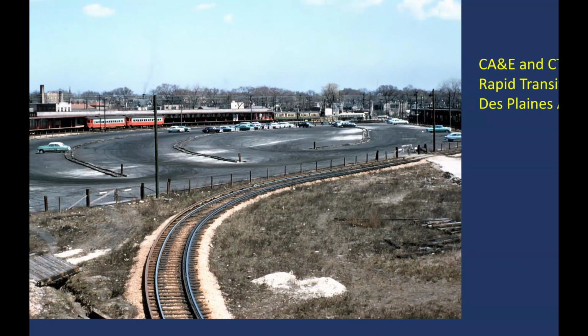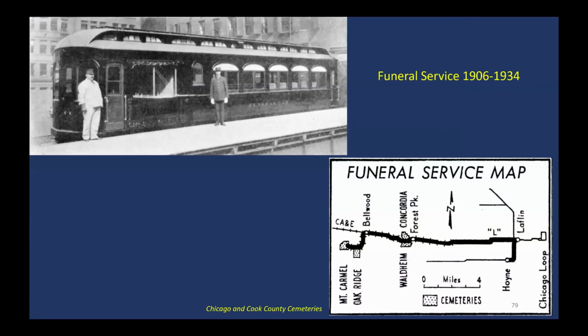We're going to now, a couple interesting things. That Mount Carmel branch that I mentioned was there because of funeral service. They had these cars that were specially outfitted where you could just slide the casket in through there. The mourners then could ride in the rest of the car with the deceased. There were designated L stations that needed to have elevators because they're not going to schlep that casket up the narrow and twisting stairways.